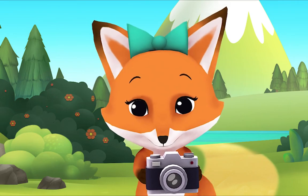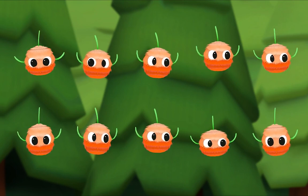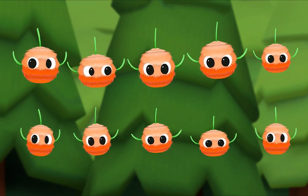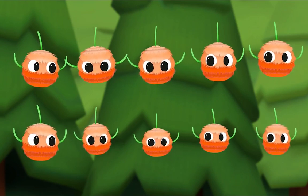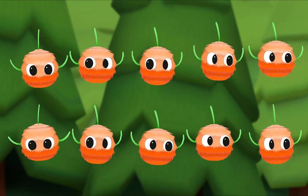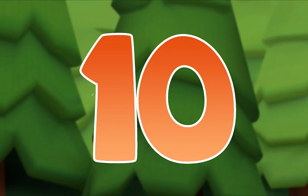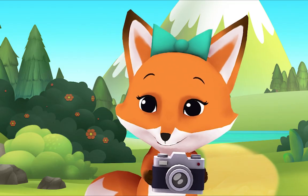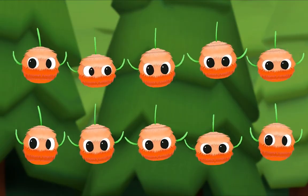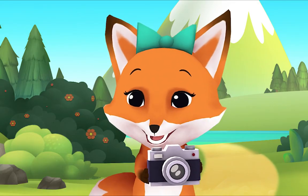Let's count wiggle bugs together. 10. There are 10 wiggle bugs. 1, 2, 3, 4, 5, 6, 7, 8, 9, 10. How many wiggle bugs in all? 10. That's right. Let's take their pictures. Say cheese! Thank you for helping me take that picture.